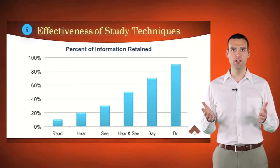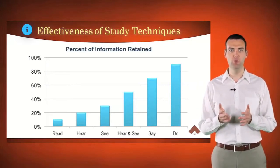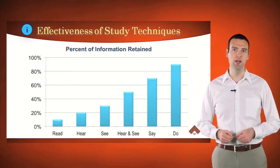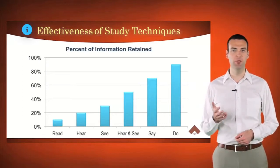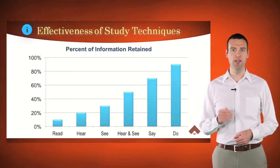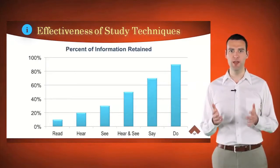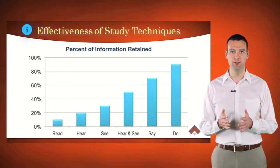Studying in a way that allows you to speak it out loud dramatically increases your retention rate to 70%. Finally, doing something is the best way to retain information. You remember approximately 90% of what you do. It's really true when they say that you learn the best by actually doing it.